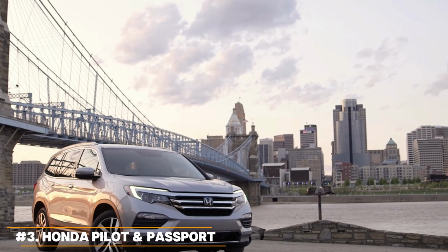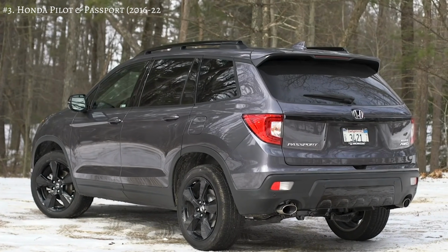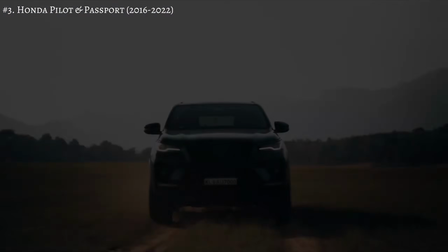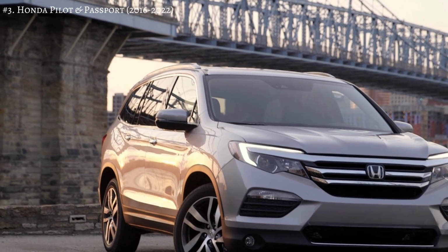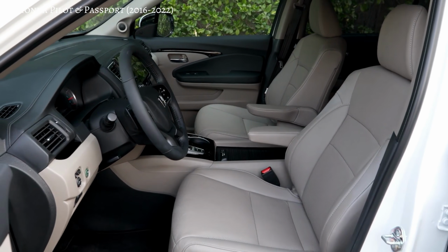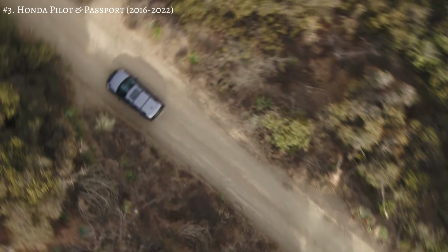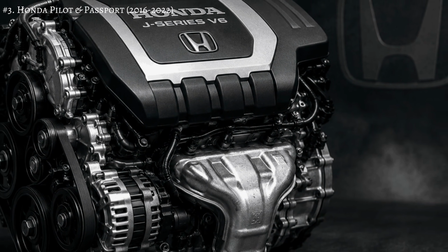Coming in at number 3, Honda Pilot and Passport, 2016 to 2022. While Toyota builds cars like structural fortresses, Honda focuses heavily on clever interior packaging and driving dynamics. Both of these SUVs are powered by Honda's celebrated 3.5-liter J-Series V6 engine.